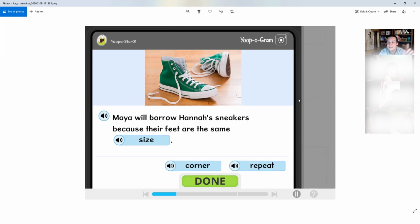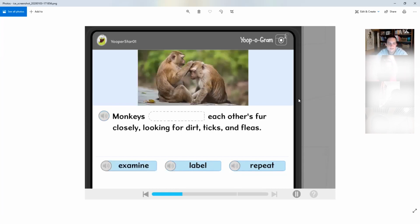So, because these two girls, their feet are the same size. So it would be like size 6 or size 13, whatever size you use. In China, I know they use the bigger numbers usually. But the two girls have the same size feet, so they can use the same shoes. How about this one, Nick?